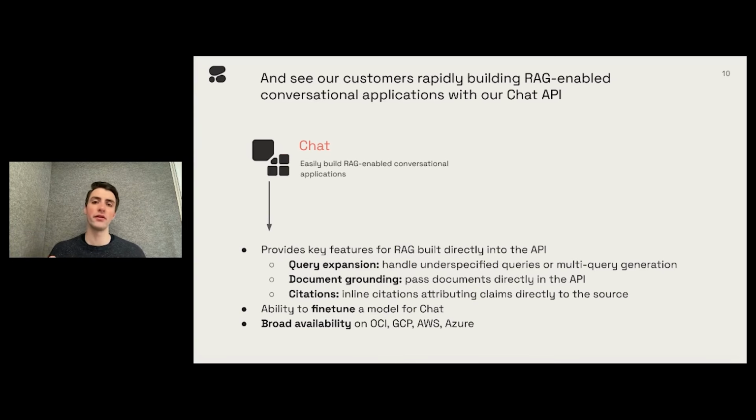On its own, that query might be underspecified. So if you were to just search with that, it might yield no useful results because it doesn't have enough information. You can use a language model to reformulate that query given the context of what's previously been spoken about in the conversation to get a more precise search query, which would then lead to more relevant search results. So we have a parameter in our chat API that allows you to just do query reformulation for that step in your RAG system.